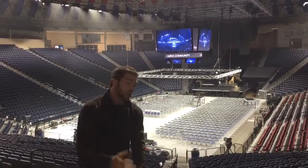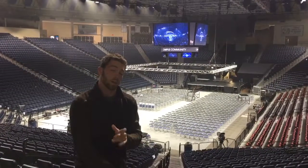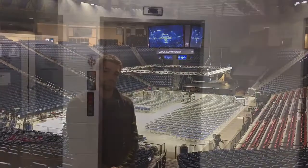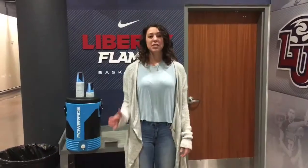Hello there. The Vines Center seats around 9,500 people, and although it only supports men's and women's basketball and women's volleyball, it also is a great arena for concerts and convocation. One of the most important things with arenas of this size is to have the right accommodations for all athletic events. Sports-wise, Vines has a men's and women's basketball locker room, women's volleyball locker room, an athletic training room, 2 practice courts, and a game court.